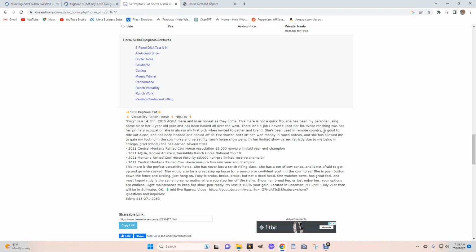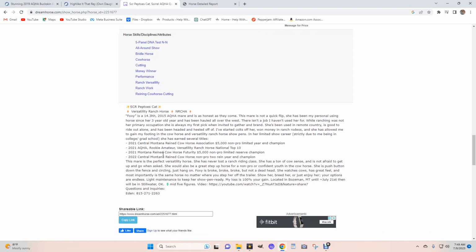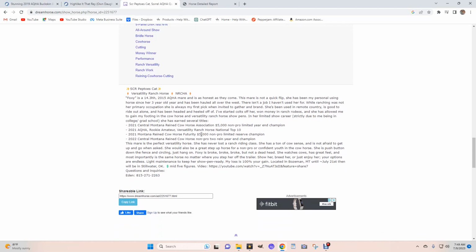There isn't a job I haven't used her for. While ranching was not a primary occupation, she was my first pick when invited to gather a brand. Been used in remote country, good to ride out alone, headed and heeled off of, started colts off of her, won money at ranch rodeos. She's allowed me to gain my footing in the cow horse and versatility ranch horse show pens. In a limited show career, strictly due to my being in college and graduate school, she has earned several titles. Some things that she's won, I'd like to see that. She's saying that she has done these things. I'm going to expect to see that in the video when we watch the video in a minute.